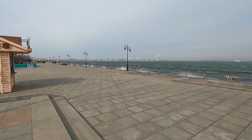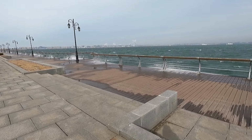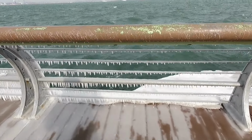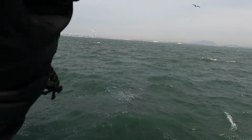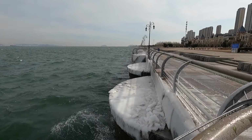Wow, this is pretty nice. You can see those icicles forming on the railing here. But I will tell you, it is painfully cold today, and that wind is just killing me. Look at this. This is wild. A winter view of the bay, Dalian. And I've got some visitors over here looking for some food. Sorry, guys. Wow. It is a bit nippy today.